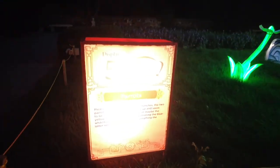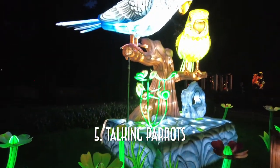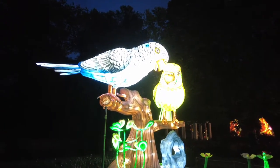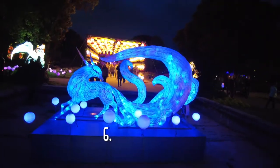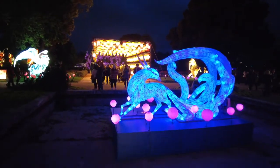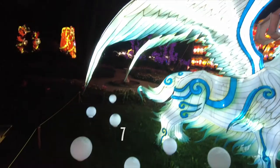Here's the parrots, and these will actually talk back to you. Whatever you say. Hello, my name is Donkey Kong. It's much better the darker it is. The colors just show up way more vibrant. Here's number seven.